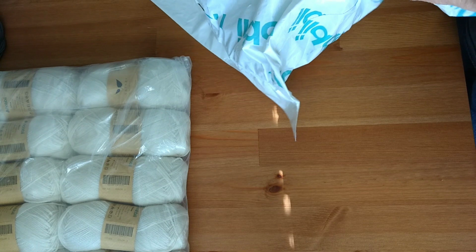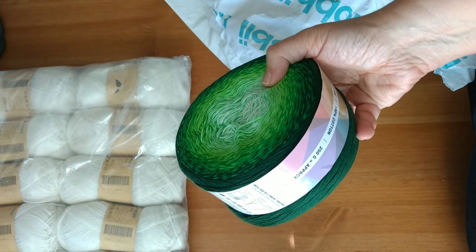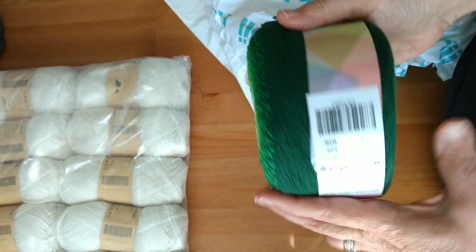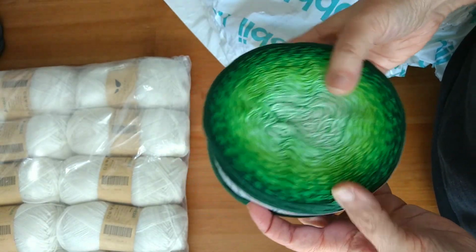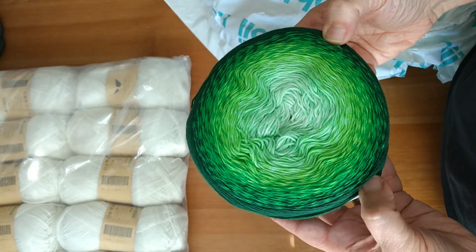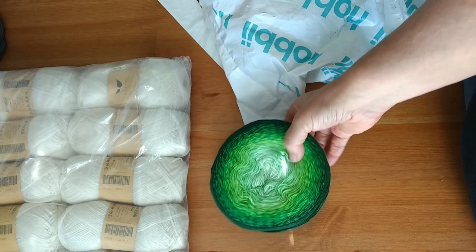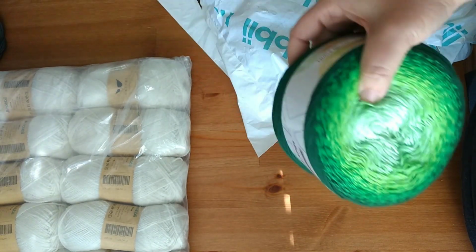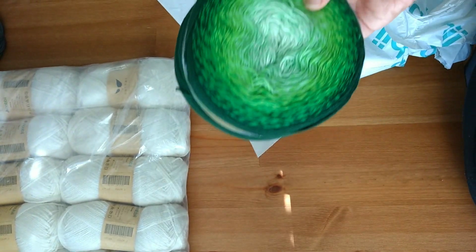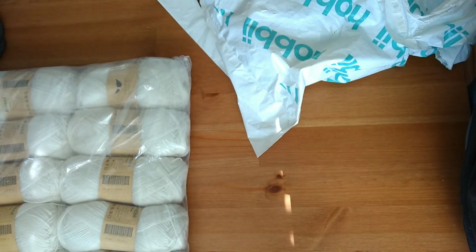Okay, it looks like I have another cake of, this is so funny because this is the colorway I was having trouble with previously and that Hobbii had refunded me, and I forgot that I had purchased one already, so obviously I purchased another one. I didn't know I had two already. So this is a beautiful colorway. I'm working on a green shawl for my aunt, and I guess I get to have another one for me. Oh no, oh dear, what shall I ever do?